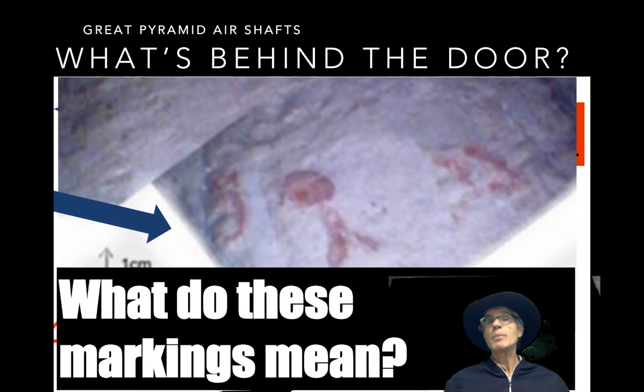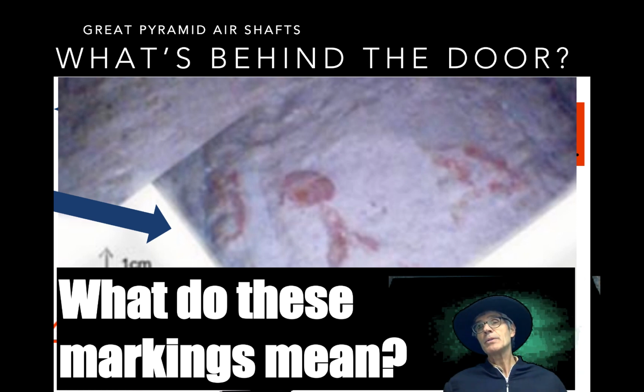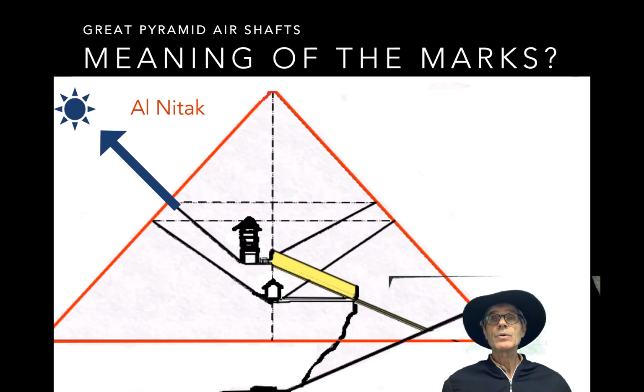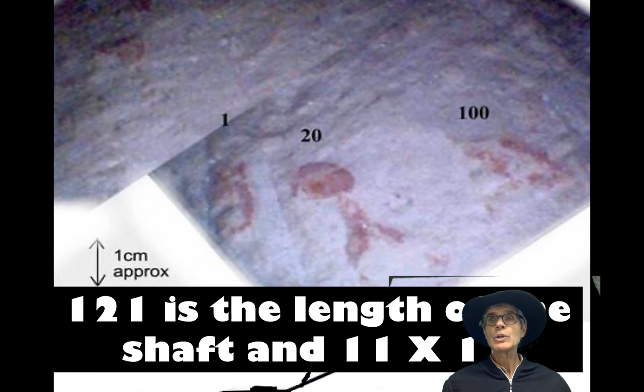Okay, so look at these markings that are on the ground. Now you notice the 1 centimeter scale there, so they're pretty small, but those are plainly the same kind of red ochre paint that's used in the graffiti drawn up in the relieving chambers above the King's Chamber. There they are, the same kind of thing. All right, so what is the meaning of those marks? Well, look at this. They're actually hieratic numbers, say some Egyptologists. So you've got the number 1, the number 20, and the number 100. So 121 is the length in cubits of that Queen's Chamber shaft.